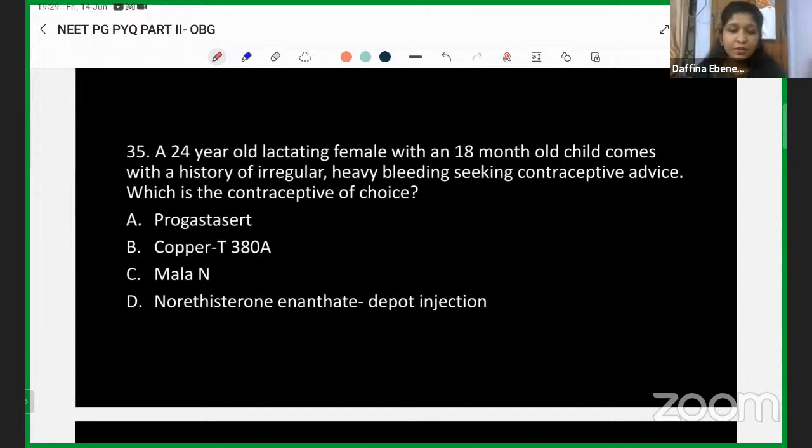What is progestasert? Progestasert is a progesterone-containing IUD that can be inserted for contraception, but it cannot be given in case of irregular heavy bleeding because that itself can cause menstrual irregularities. So you will not give it when there is an AUB component associated. So progestasert is contraindicated. Second thing, copper T380A. What did we read for the contraindications for copper T insertion? Bleeding, we will not give copper T. So that is again ruled out.